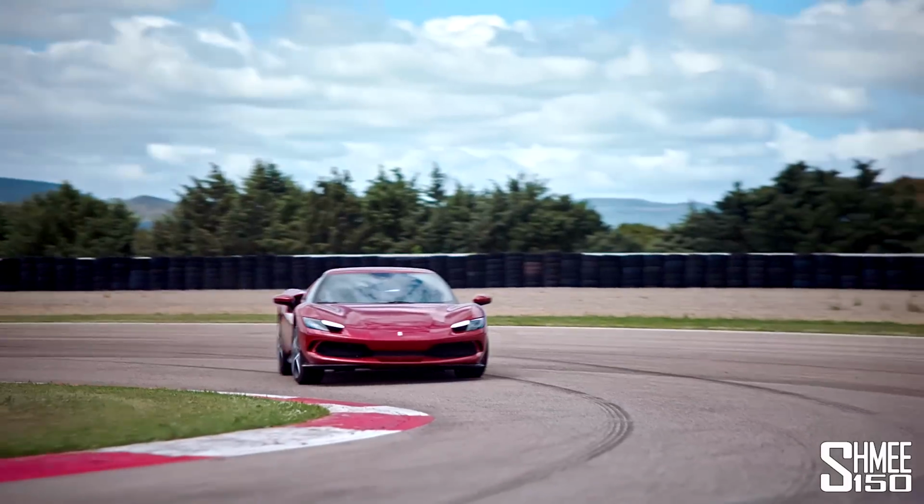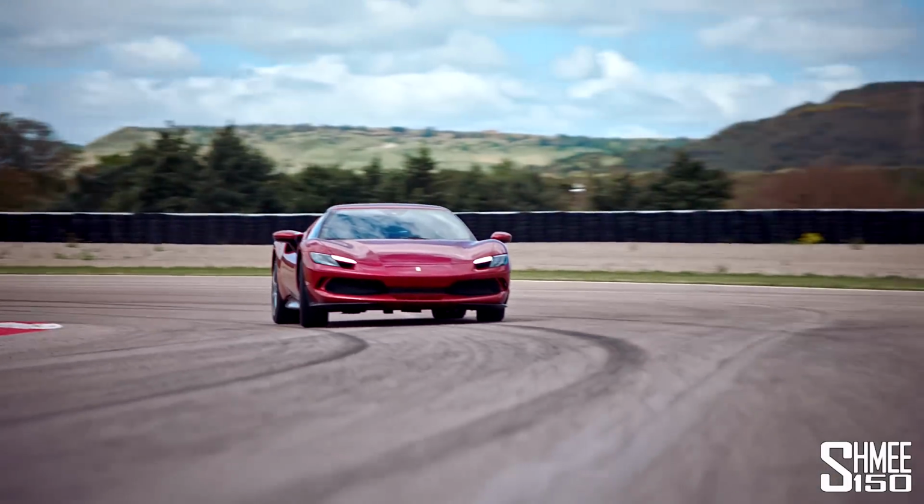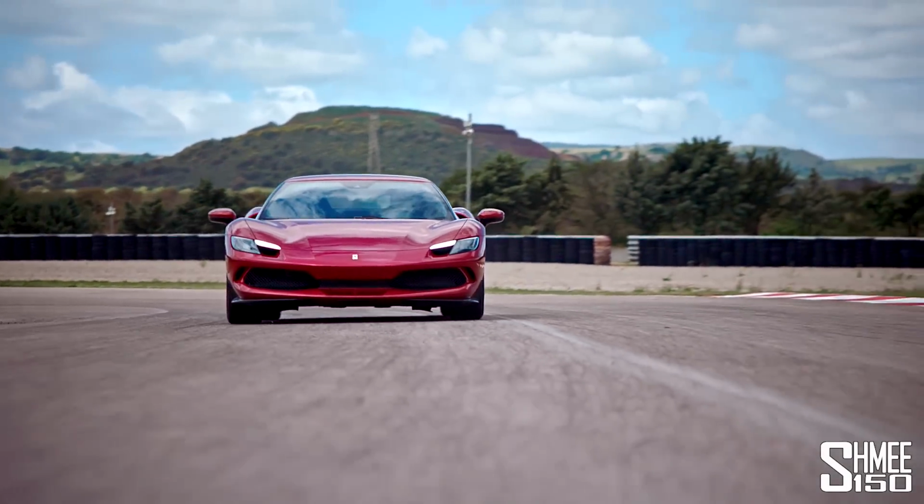Now, in terms of track times, the 296 GTB has set a lap at Fiorano, Ferrari's test track in Maranello, Italy, of 1 minute and 21 seconds. For some perspective, the SF90 Stradale is 1 minute and 19 seconds, the 812 Competizione 1 minute and 20 seconds. So we're talking a very quick, very capable car that is also very well equipped when it comes to the technology and the features inside as well.